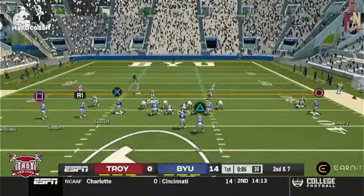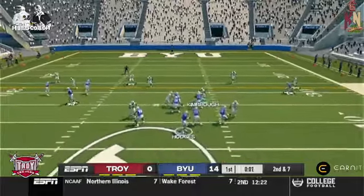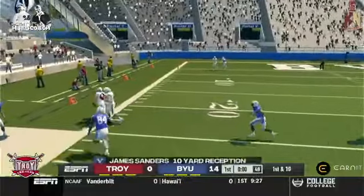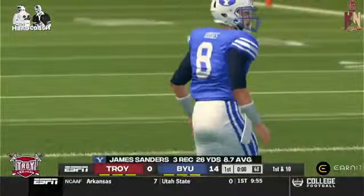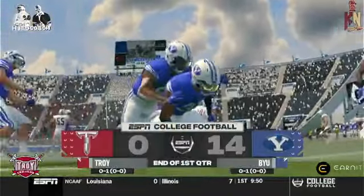5 guys will be out in the pattern as they're in the shotgun. Stays in bounds and made a nice catch. And we've reached the end of one. 14-0 Cougars.